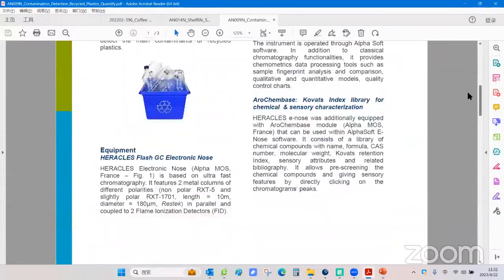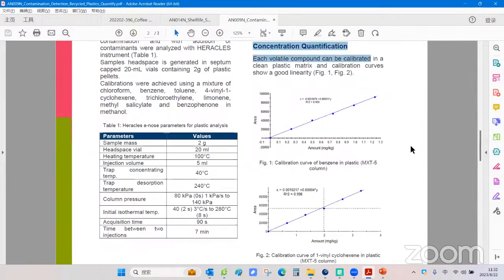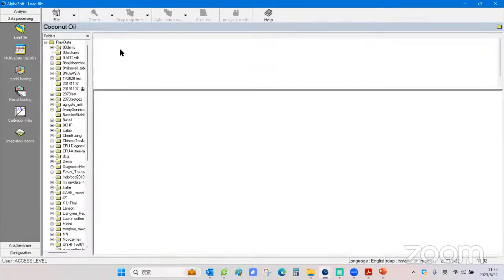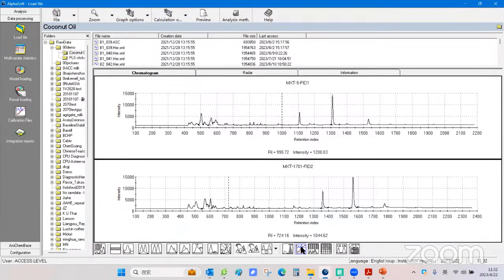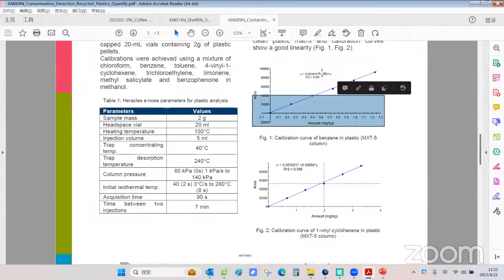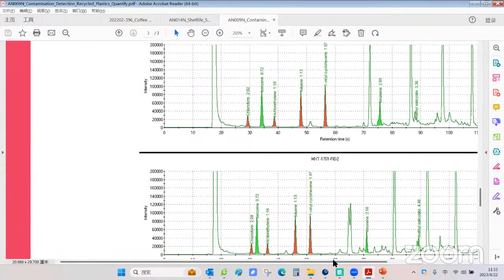So by using eNose, first of all, eNose is sensitive enough to go to ppb level to meet their requirements. And secondly, eNose is very fast. And then we can do compound quantification with the calibration wizard. We open the library, and when we open a raw data, for example, we will find the quantification calibration wizard. It's for compound quantification. So just follow the wizard, we can build the calibration curve, to calculate the exact amount of these chemicals.